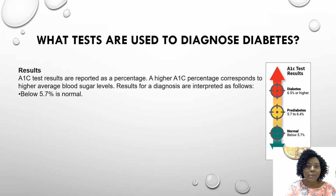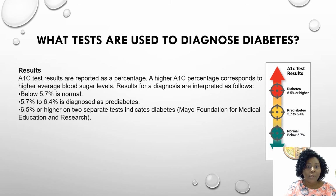The A1c test results are reported as a percentage. A higher A1c percentage corresponds to higher levels of blood glucose. Results for diagnosing are interpreted as follows. Below 5.7% is normal. 5.7 to 6.4% is diagnosed as prediabetes. 6.5% or higher on 2 separate tests indicates diabetes.